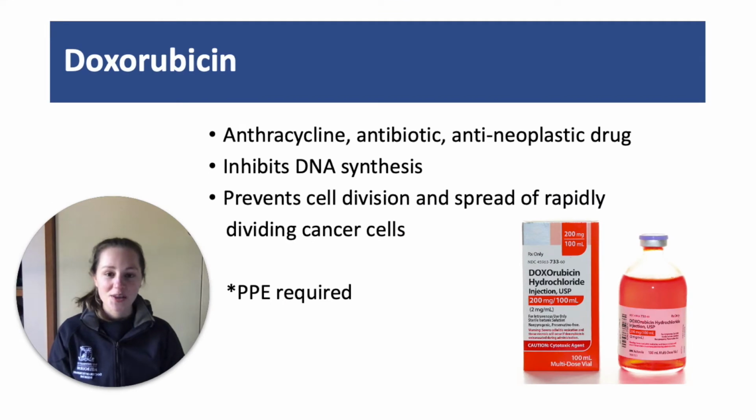Doxorubicin is currently one of the most effective chemotherapeutic agents to treat canine lymphoma. It's an anthracycline antibiotic anti-neoplastic drug, and similarly to other anti-neoplastics, works by inhibiting DNA synthesis. By doing this, it prevents cell division and spread of rapidly dividing cancer cells, which in this case are lymphocytes. It should be noted that it's a strictly intravenous injection, and it's really dangerous if it's injected intramuscularly or subcutaneously, and PPE should be worn by vets and nurses administering the drug.